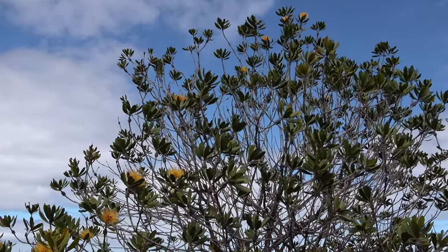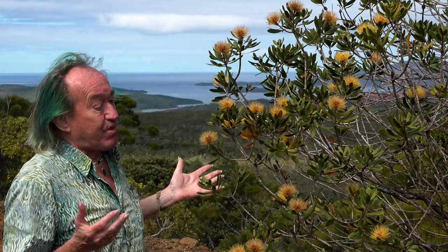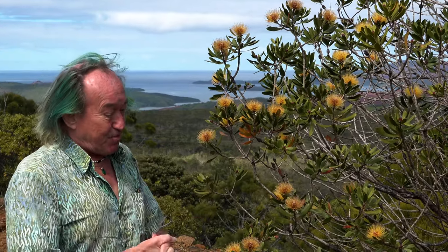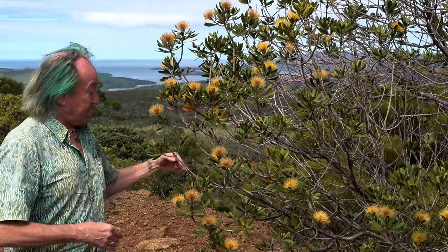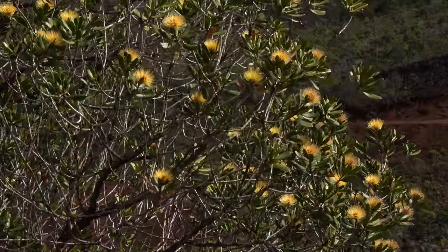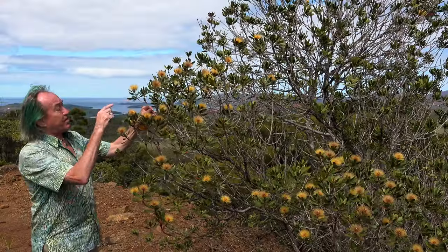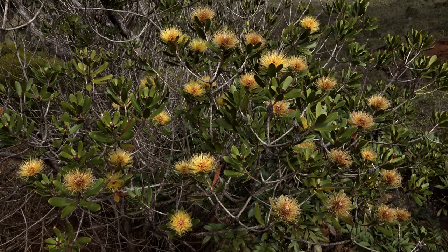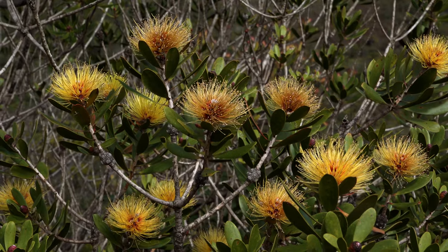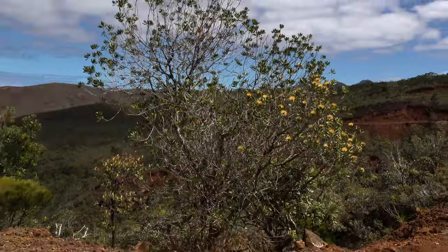So why is this one flowering now, while all the other ones are not in flower? It's of course a little bit mysterious, maybe due to the position here on an almost vertical area. And we see actually that each inflorescence has a new shoot which is quite short, about 10 centimeters. So it means that this shrub is actually very old.